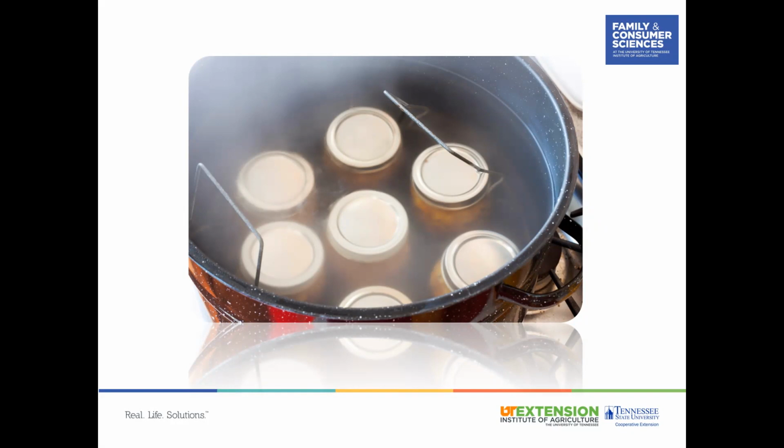Now we may say, hey, we've started hearing them pop. That's great. That doesn't mean that the adhesive has had time to really make a good seal, a good connection. So leaving them undisturbed for 12 to 24 hours really gives it time to adhere to the jar.